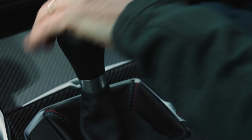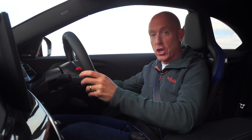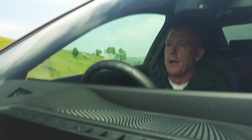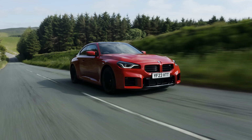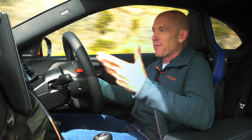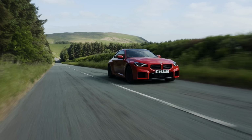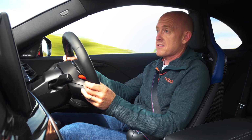Off we go then. 1. 2. I'm not going to carry on doing that actually, I'm going to be counting all the time, not telling you about the car. But now in the UK, this is the only way to get a manual M car, because we do not take the manual M3, the 480 horsepower manual M3 that they do sell in other parts of the world. So this is it, this is your choice. If you want a manual M car still, it's the M2.